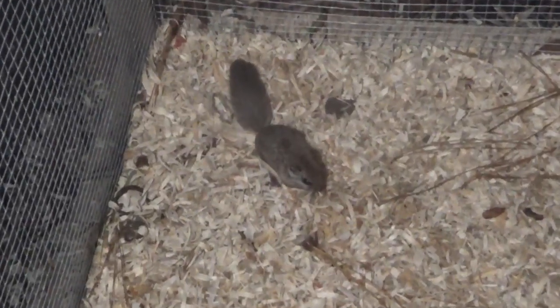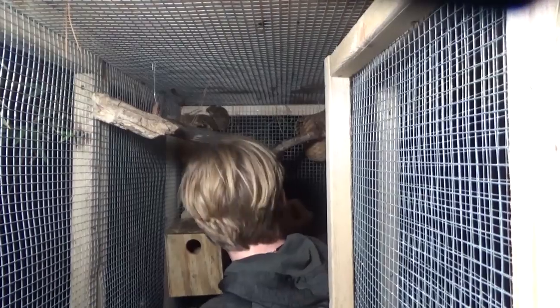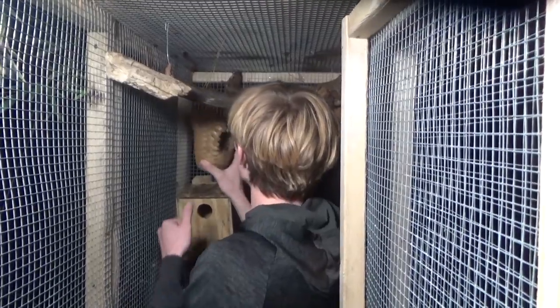Now, one of the four in here does not actually like me too much, and I think that's him right there. That's Twiggy. And he's really, really shy, so I just need to be a little bit more cautious around him. And there's a couple of them in here.